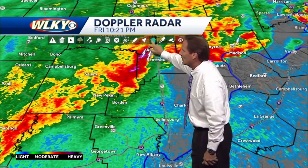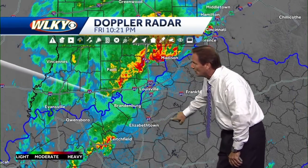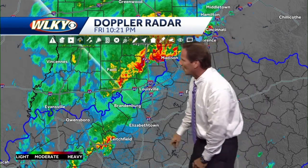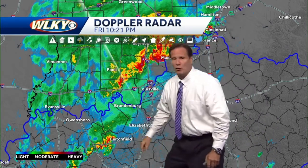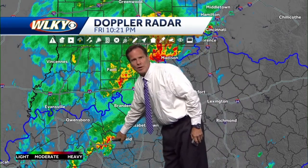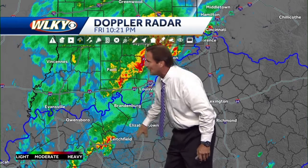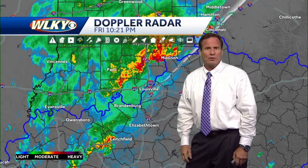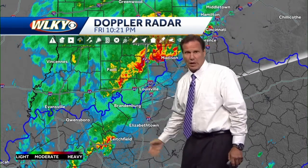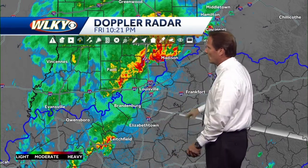All right, let's pull back out here and take a look at the entire viewing area. So here's Louisville. There's E-Town and Bardstown. Nothing happening from the metro and points off to the south. We do have some showers, maybe a few storms starting to bubble up just off to the west of the Litchfield area. Not severe, but they do have some heavy rain associated with them, and they are tracking off towards the east, really up the Western Kentucky Parkway. We'll watch those very closely because the atmosphere, the farther south you go, is still a little bit unstable, and we have a little bit more wind energy as well.